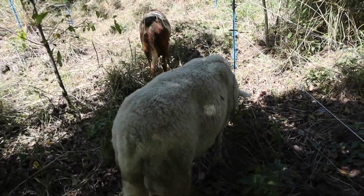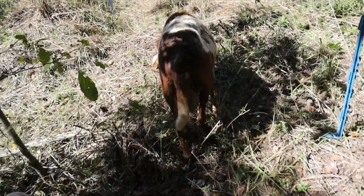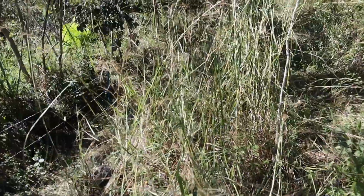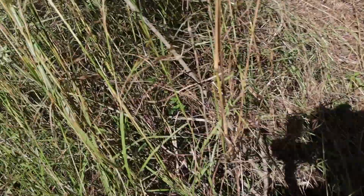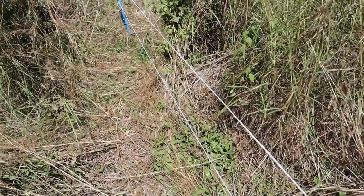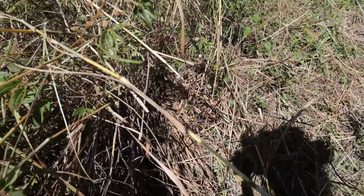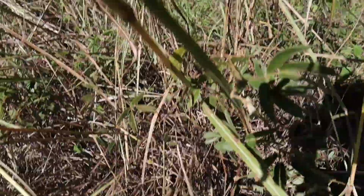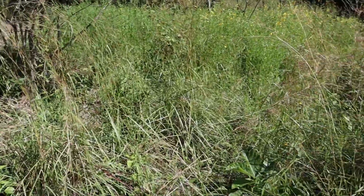The sheep are following me as I'm walking here looking at the integrity of the fence. So we like to cut the grass that's leaning over. One or two pieces of grass isn't going to make a big difference, but if you have a whole bunch of them, it can really wreak havoc with the electricity in the fence. So after windstorms, I like to come out here and make sure that we don't have branches on top of the fence or anything like that.